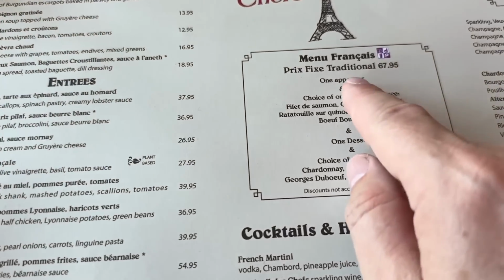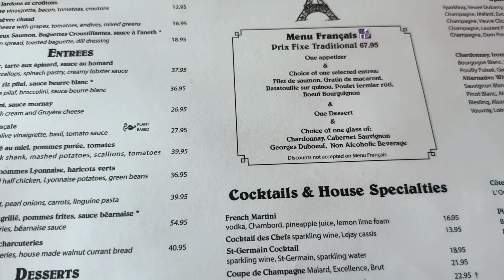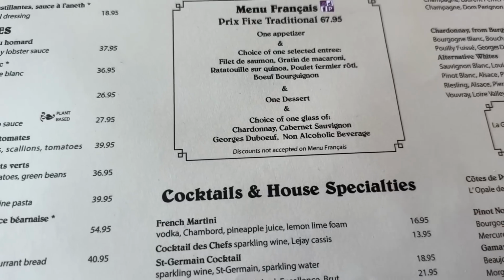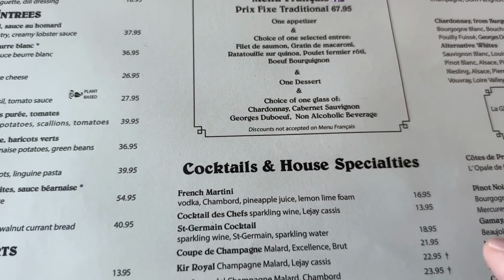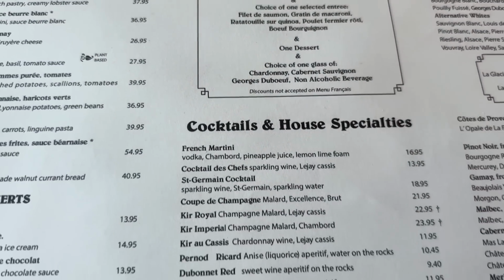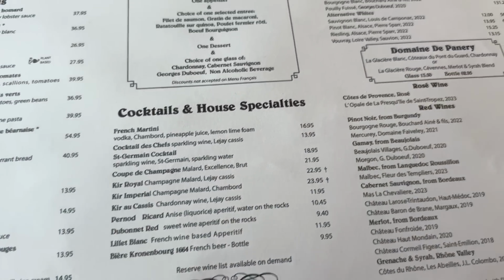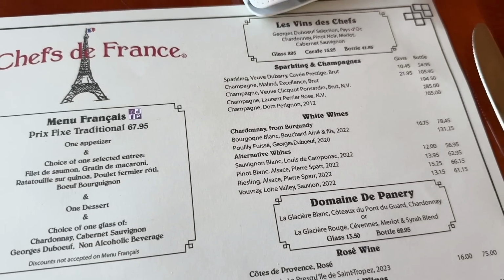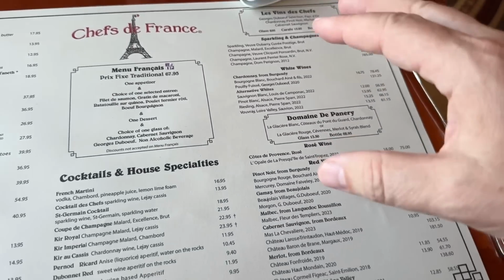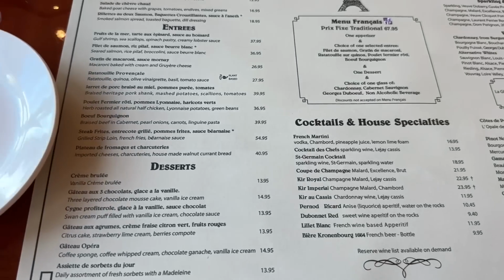They also have this menu, this traditional menu. If you order this, it's like $67, like $68. You can choose one appetizer, then you can choose one of these main entrees and then one dessert. And then you also get one glass of Chardonnay or whatever drink that you want. They also have tons of cocktails and house specialties. And then they also have champagne and wines and all this stuff down here. Like I said, this is all meant to enhance your meal, whatever you want to select.